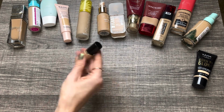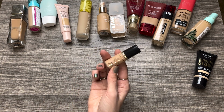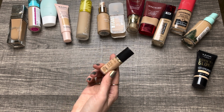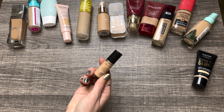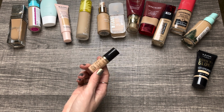This one, I totally forgot that I had. This is like a little mini of the Too Faced Born This Way matte foundation. This is in the shade Light Beige. I want to get a full size of this. I remember absolutely loving this. Now again, the shade doesn't really match me right now, but come the winter time, it might match me a little bit more. I'm going to try to wear it again.